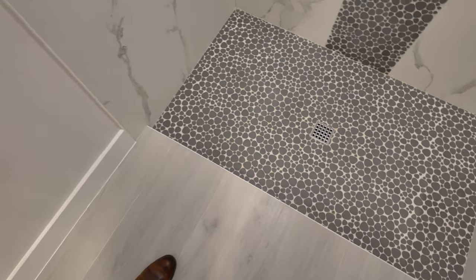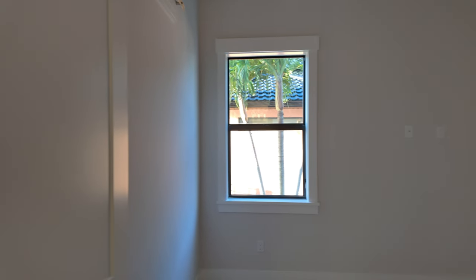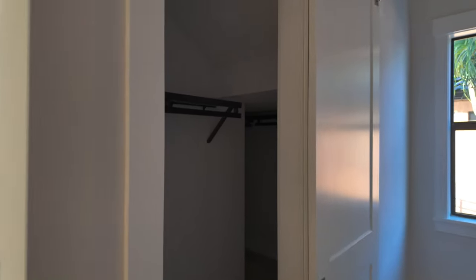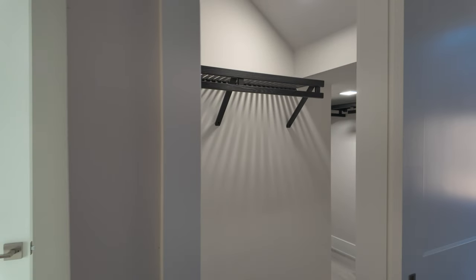Nice stiletto accent. Tile goes from the floor to the ceiling. You got the square shower drains. It's a nice upgrade. Looks like they dress the windows up with casings. Gives it a nice touch with the barn door here for the closet. And this is a deep closet that goes up underneath where the stairwell is. Watch your head.